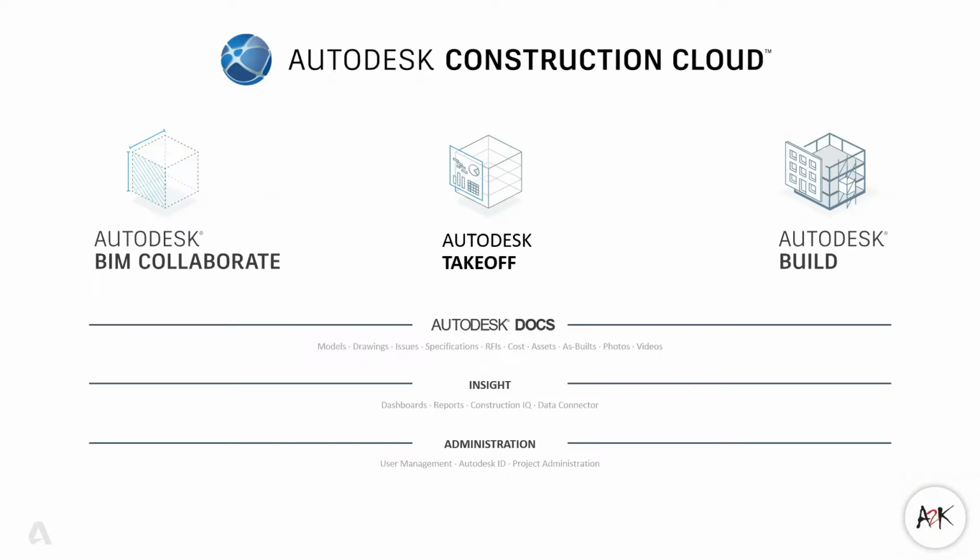Last quick note here, if you have a license of AEC Collections, then you actually have access to Autodesk Docs automatically. It's part of your subscription. So if you do have a license of AEC Collections and you're not quite sure how to set up your Autodesk Docs or your ACC environment, just get in touch with us and we'll be able to help you out.